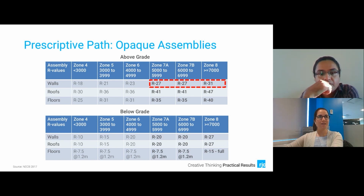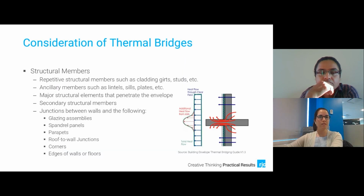And so for the walls, it's not quite as straightforward as just installing R27 or R31 walls. You have to realize that in this new NECB 2017, they require you to take into account the effects of thermal bridging. So what does the NECB actually dictate around thermal bridges and what to consider when you're trying to find the effective R value of your walls?